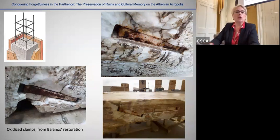You see here two of the clamps he used to connect parts of an architectural member, and they are very corroded. And this is the sign here of the corroded clamp when we took it away from the member.